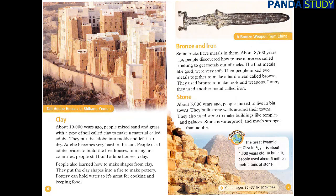Stone. About 5,000 years ago, people started to live in big towns. They built stone walls around their towns. They also used stone to make buildings like temples and palaces. Stone is waterproof and much stronger than adobe.